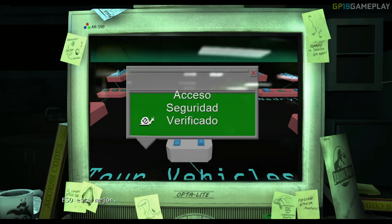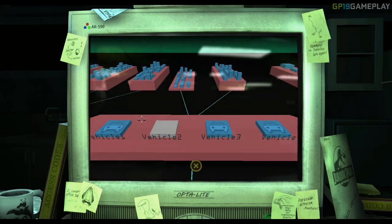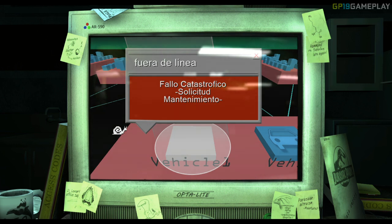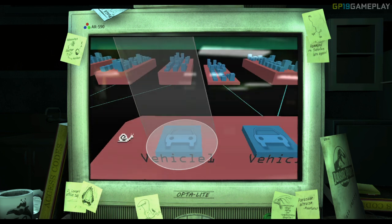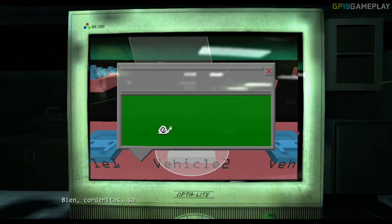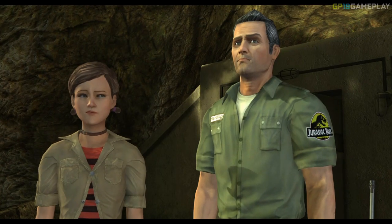That is more like it. I've been saying this whole park is doomed to catastrophic failure. Pretty long. But one of these junk heaps is still working. Okay, little lambs, just wait right there and I'll send a car to fetch you.